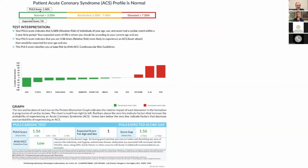Now, below that, you'll see an expected score. It's 1%, okay? That is for an individual who has no evidence of disease. They have no family history. They're not on any medications. They're not obese. They don't have high blood pressure. In other words, it's heavily weighted towards age and sex. And that comes from our NIH data.